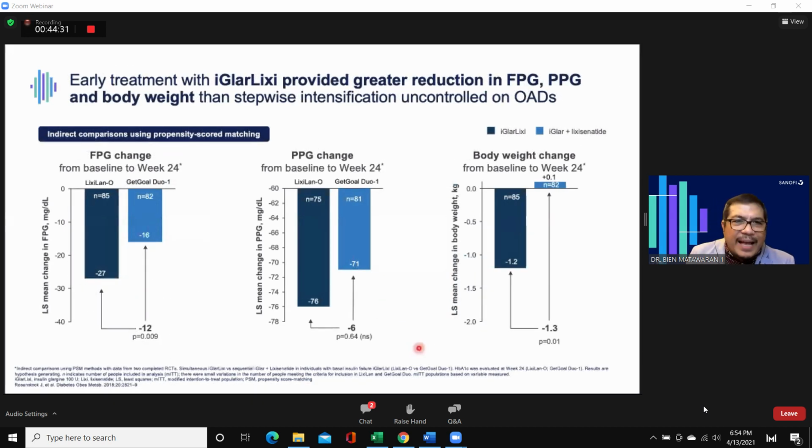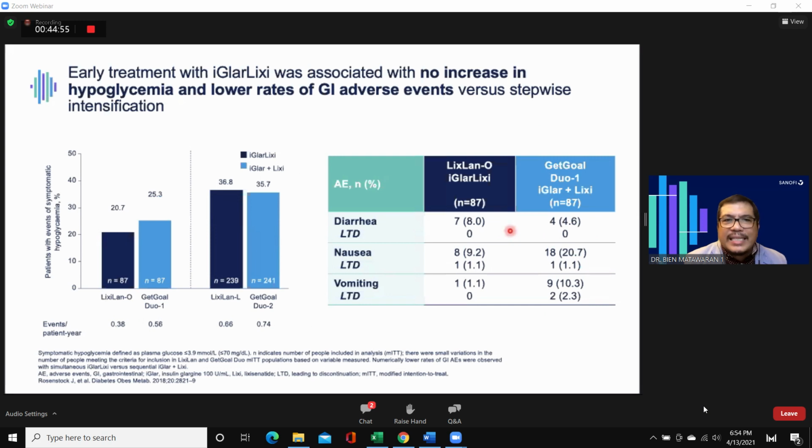For other glycemic parameters, fasting plasma glucose change at week 24 was better with the fixed ratio combination, as well as postprandial glucose reduction, and body weight change was actually better still for those patients on insulin glargine lixisenatide as fixed ratio versus the stepwise approach. But aside from that, when you look at safety analysis, early treatment with Iglar-Lixi was associated with no increase in hypoglycemia and lower rates of gastrointestinal side effects versus the stepwise approach. So this is from the Get-Goal Duo, and this is from the Lixilan-O. Basically, you have less gastrointestinal side effects.